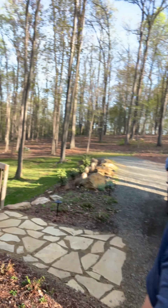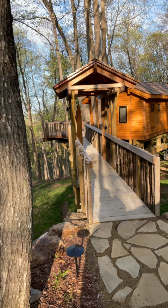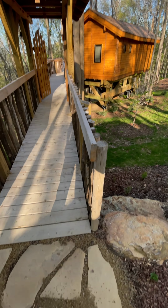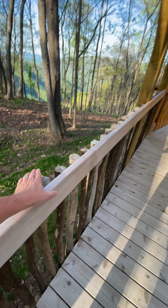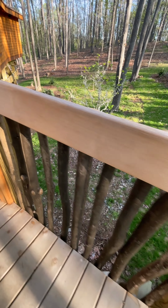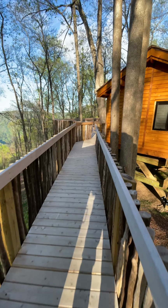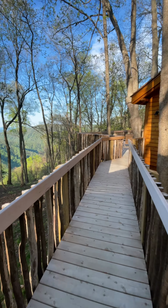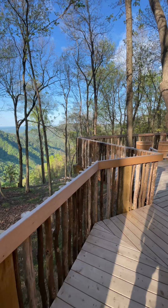So behind me is the parking area, and then the walkway goes right to the treehouse. So I'm just looking for trip hazards, grabbing the railing, looking at the space between the spindles. There's a latched doorway, and just a beautiful, impressive view from this treehouse.